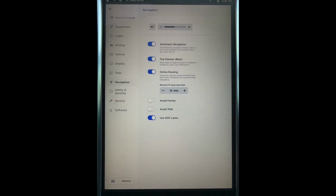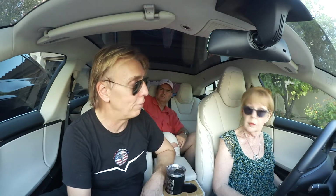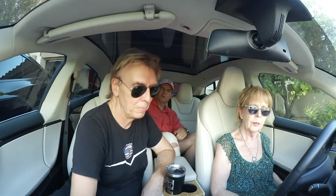So then navigation, that detours you even when it saves 10 minutes. You can put it down to 5 minutes, so when I can save 5 minutes, I want it to suggest the detour. Avoid tolls, that's good. You can avoid tolls, avoid ferries, and I would do that for you.